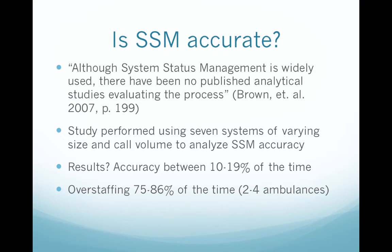To add to that, is system status management truly accurate? Although system status management is widely used, there have been no published analytical studies evaluating the process. So, approximately 10 years ago, which yes, it was 10 years, but I don't think much has changed since then when it comes to this. There was a study performed that looked at 7 systems of varying size and call volume to analyze the accuracy of the system status model.